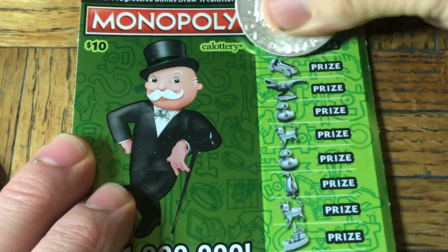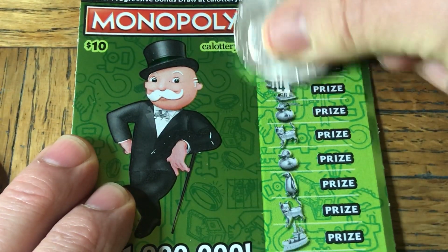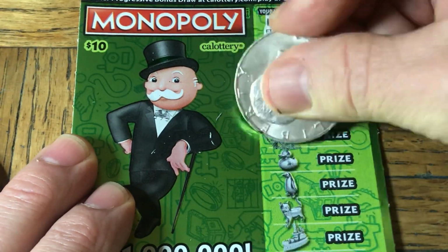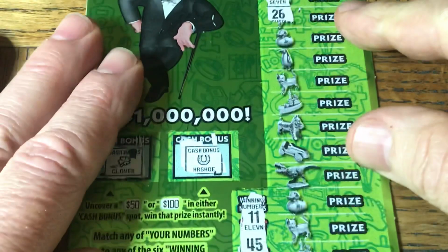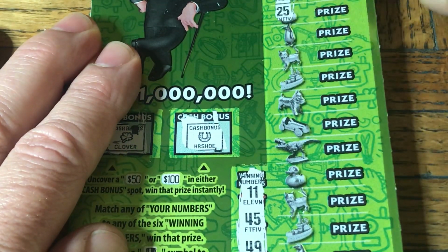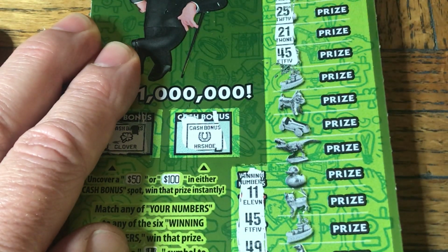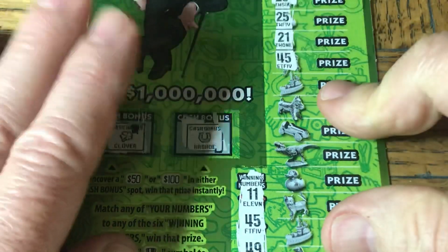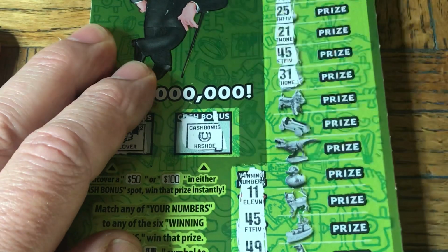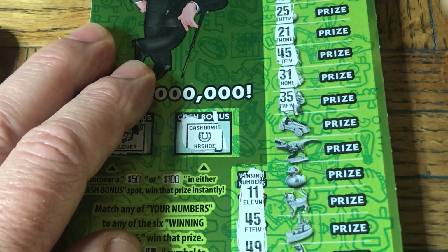42. 8, a niner. 16. Double 4. 7. 26. Here, I think you can see some of the numbers. 25. No. 21. 45. Hey, folks! Ding, ding, ding. Got ourselves a hit. Okay, third ticket was the one with the win on it. One of the wins. We'll have others on the other ones, right? The next two will be back-to-backs, too.